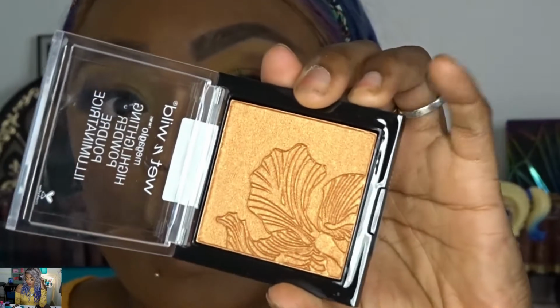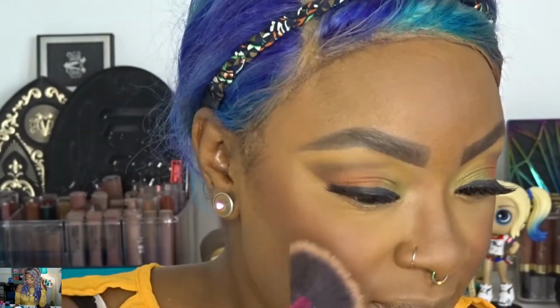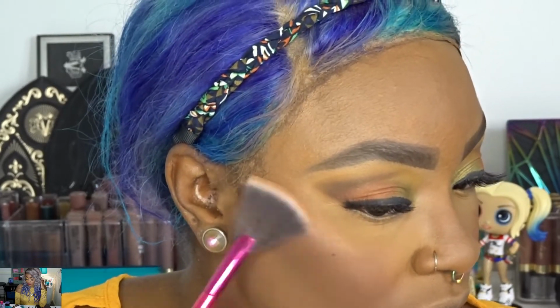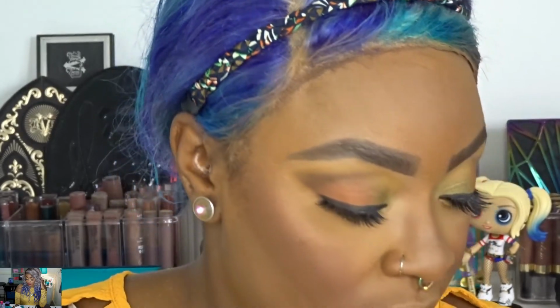And for highlight today, I'm going to be using the Wet n Wild Mega Glow highlight, and this is in Awesome Blossom. Look how bronzy gold this is. Holy mackerel. This is beautiful. Can I see this glow?